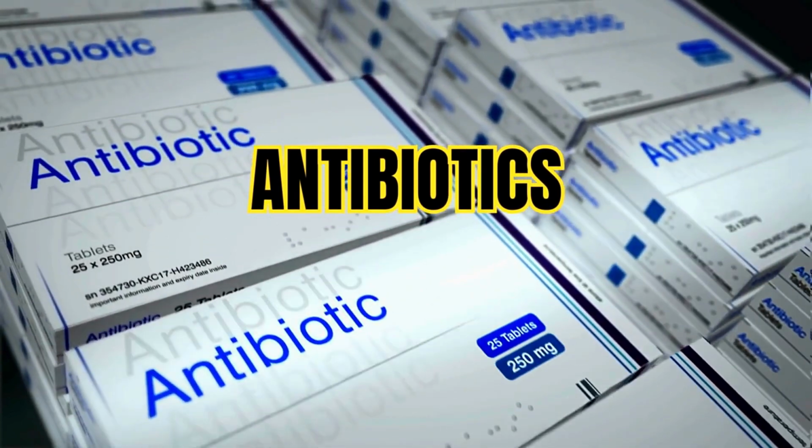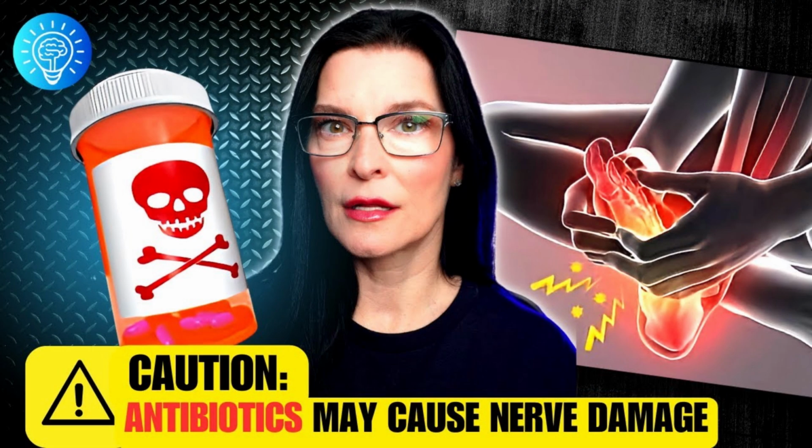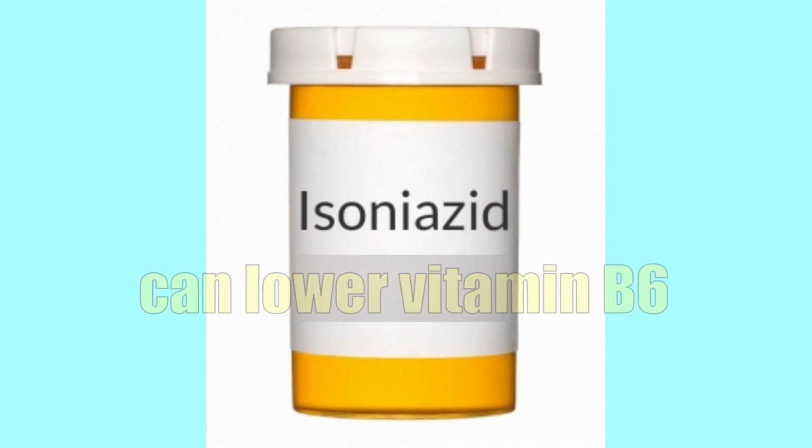Antibiotics. Fluoroquinolones like ciprofloxacin and levofloxacin have been found to cause nerve damage in long-term use. Isoniazid and ethambutol, which are also antibiotics used to treat tuberculosis, have also been implicated with nerve damage. Let's look at isoniazid. Long-term use of isoniazid caused neuropathy symptoms in 2 to 44% of patients, and this had been linked to decreased vitamin B6 levels.